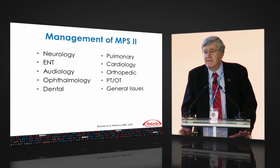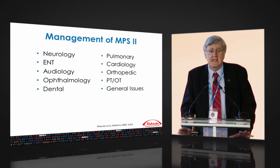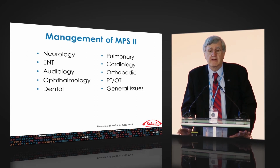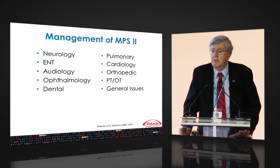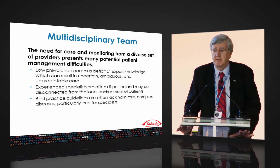And so I have this tool that I use. I basically start from the head and go down to the toes and talk about CNS issues, neurology, ENT, talk about hearing, go over ophthalmology or eye, talk about dental issues, pulmonary, cardiac, the orthopedics, talk about physical therapy and occupational therapy, and then I'll talk about general issues. To really take care of these children well, you really need a multidisciplinary team. And that's really for the care and management with a diverse set of providers. You have lots of different people you need to bring in to really take care of some very difficult management issues this population raises.